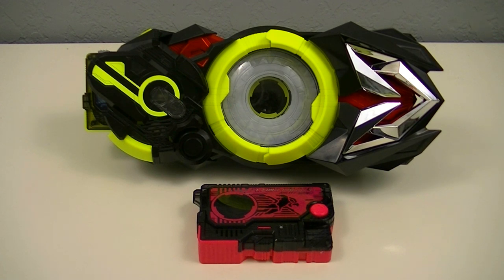Additionally, what you get here is a pretty nice little bit of mechanics with the ProgRise keys being pushed in to expand out the driver and then closing it back in, being used to retrieve the ProgRise keys instead of something like a simple release button. Additionally, it is a pretty cool feature where if you have two ProgRise keys, you can use one to enhance or power up the special attack of the one currently in the belt. And of course, you can use more for more form changes.